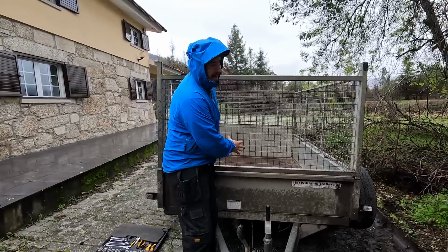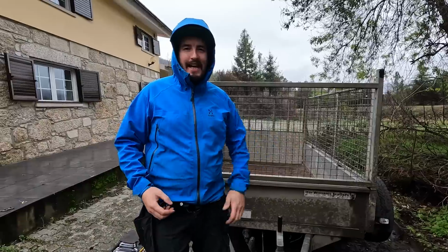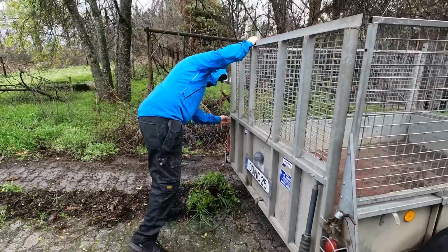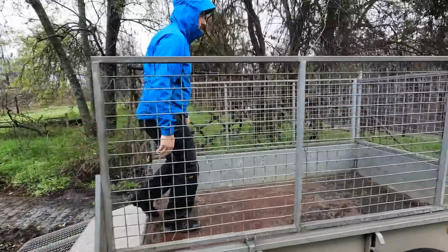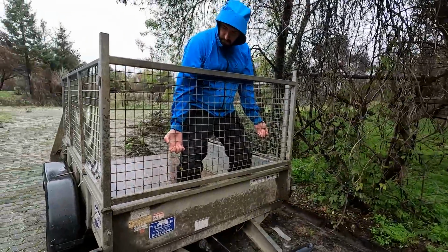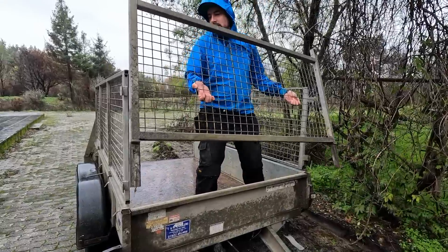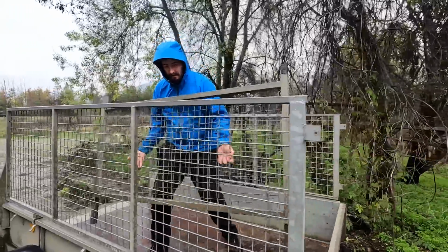So all the bolts are out now, so it should move, but I'm going to go round because I've got better leverage if I'm standing inside it. Fingers crossed. There we go. Look at that. And now I've got loads of extra room.